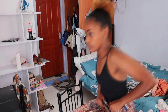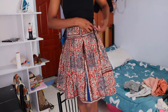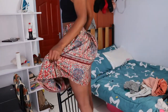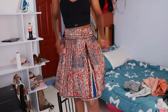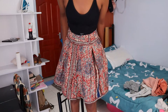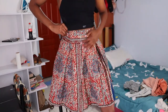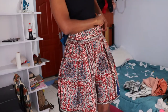Let me try it on. It looks like one of those good girl skirts. This is how it fits. It's very flare. I haven't ironed it, so this is why it probably looks like this, but I like it. My waist is still small because this one is not really fitting at all. I mean, it's because I'm hungry, but this is how the skirt looks. It's not really bad, so I wouldn't say it's anything bad.